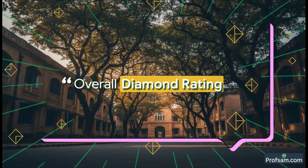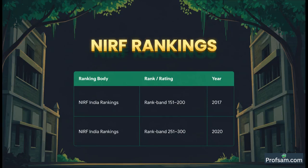Now, it's not just about individual programs. The college as a whole has also been evaluated. It received an overall diamond rating from QS I-GAUGE for 2025. Think of this as a 360-degree review of the institution's overall performance. Just to give you a bit of historical perspective, the college has also appeared in the Government of India's NIRF rankings in the past. While rankings do change every year, being on that list in 2017 and 2020 gives you a sense of their national standing.